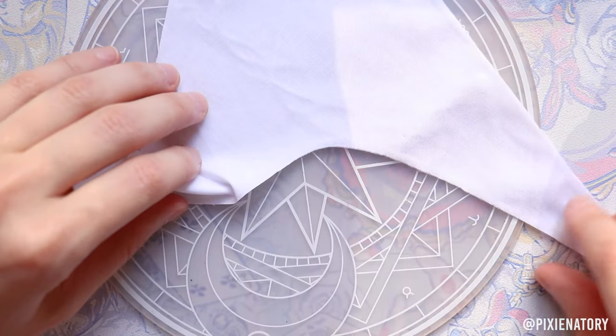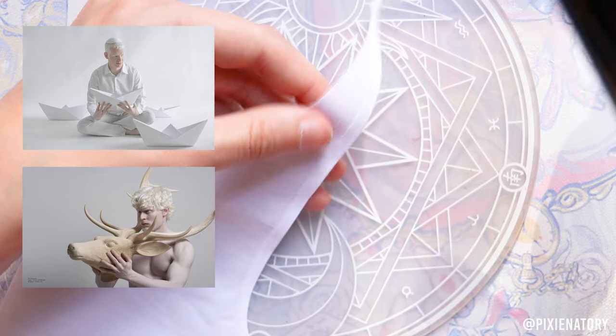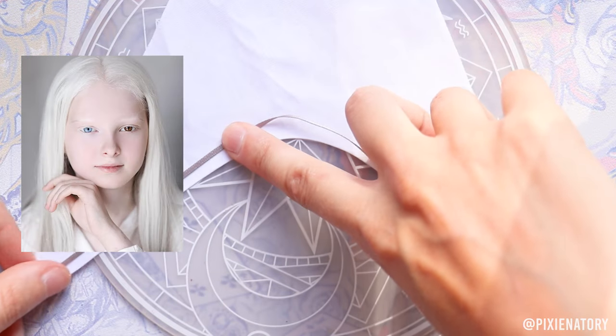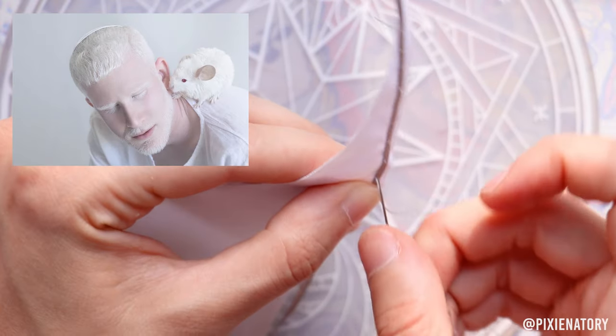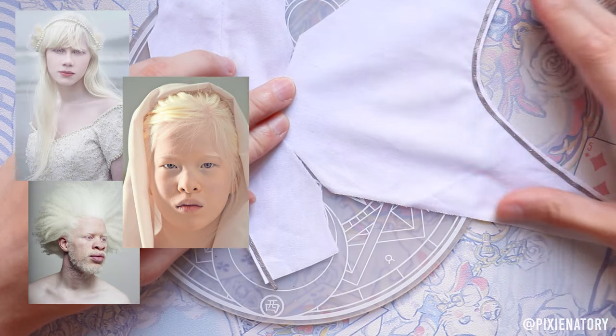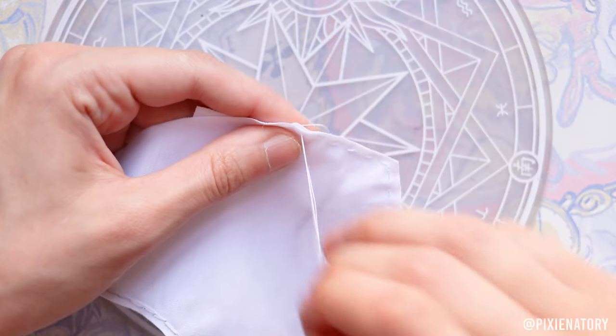So let's start with the basics of albinism. Albinism is a rare genetic condition caused by gene mutation affecting melanin production. Melanin is the pigment responsible for the color of skin, hair, and eyes. This condition occurs in both humans and animals and can manifest differently depending on the type of genetic mutation. Despite its rarity, albinism occurs in all ethnicities and across all continents.